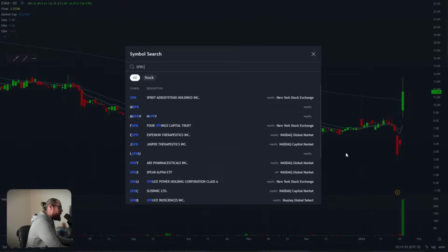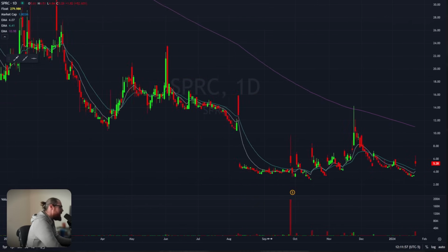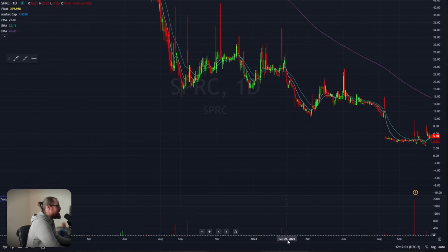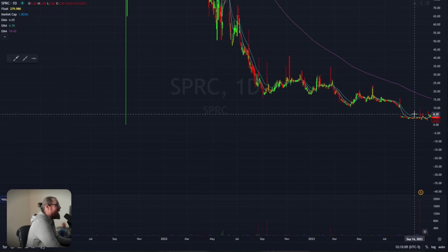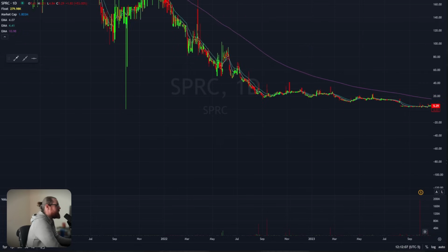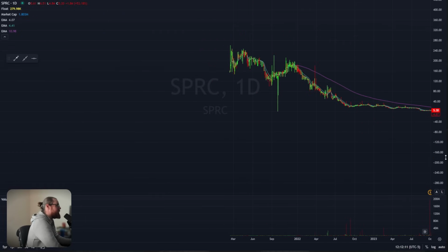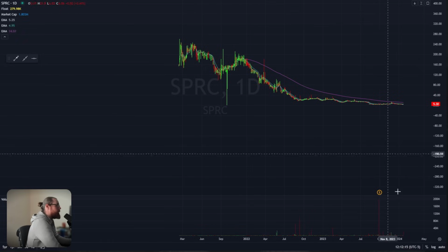We had SPRC today. SPRC is another one that I traded today. And this is another chart that's been really beaten up quite badly. I mean, the stock is notable for its red candles. It has a ton of huge red candles. It's been selling off for a long time. We can keep backing the chart out more and more. You can see this is a stock that just keeps going lower and lower and lower.